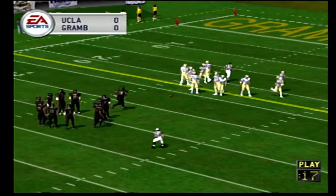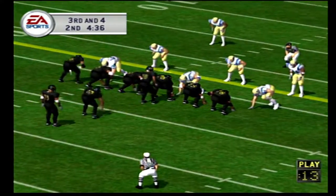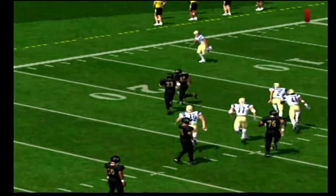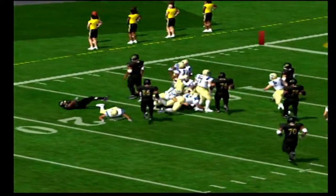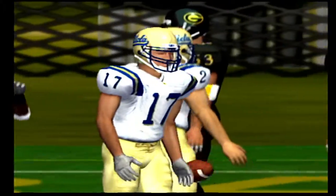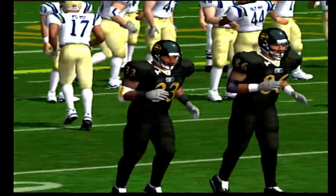Third and four. Eighth play of this drive coming up. The Tigers line up in an I formation. He's at the 20. Number 17 brings him down at the 15. And that was an excellent run there. Yeah, that was great blocking, Brad, up front by the offensive line to open up that hole.